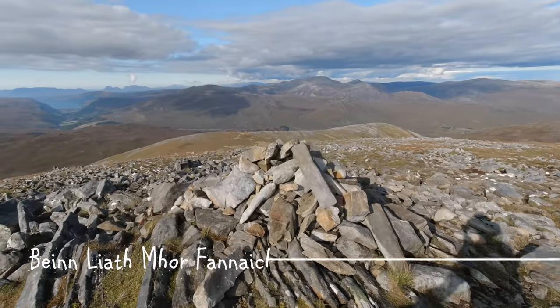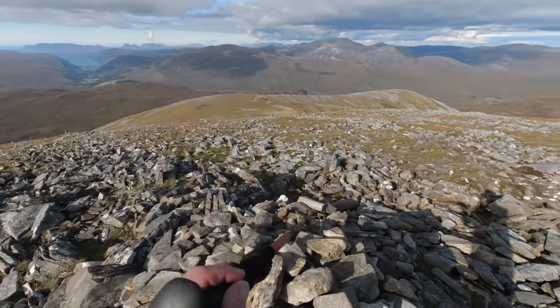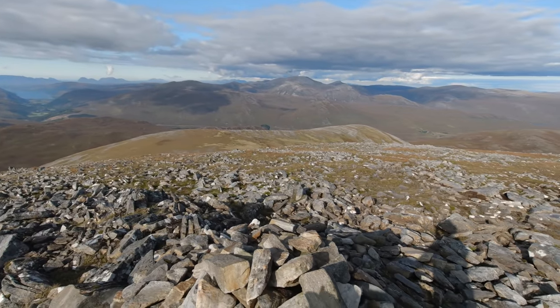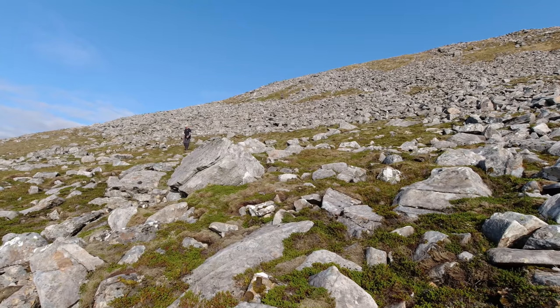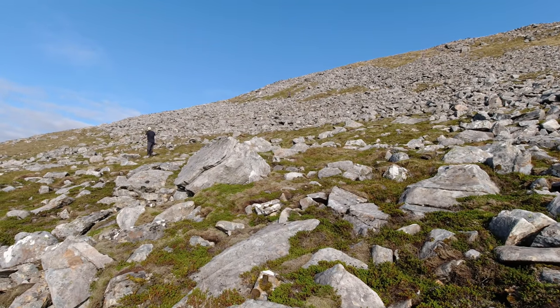Oof. Here we are. Boom. Munro number 3. That's me just picked myself down the boulder field. Kevin's been fixing his hair and taking selfies, I think.